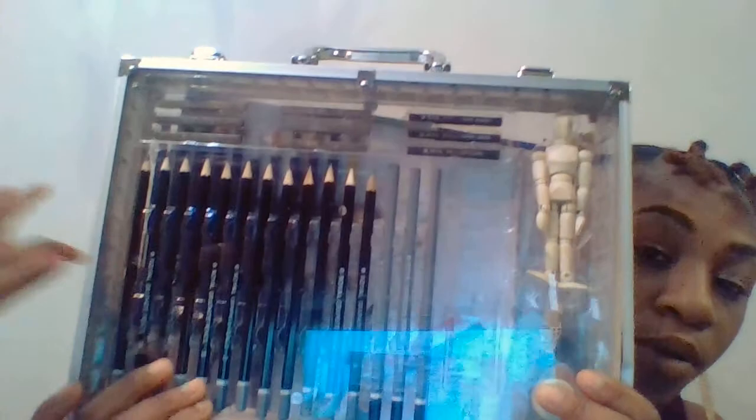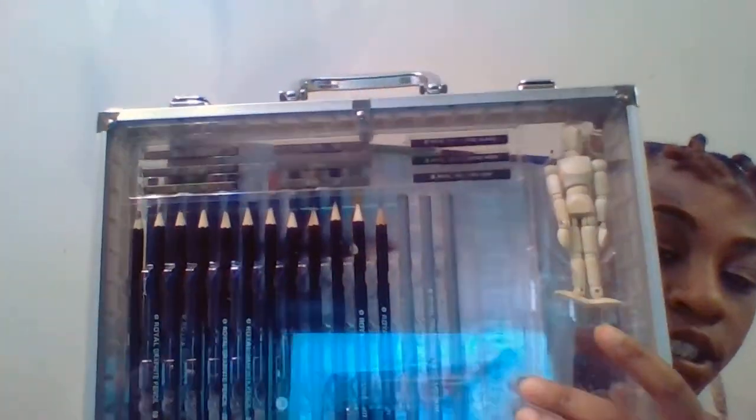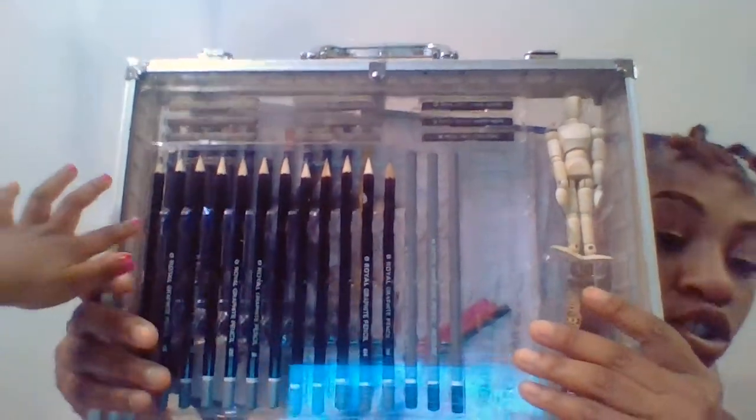And compressed charcoal. You will need vine charcoal. I had some vine charcoal, it's not there anymore. And graphite pencils. You will absolutely need these, all of them, from 2B to 2H. I had another kit here. I used up some of these, but you will need sketchbooks.